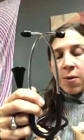So this is actually kind of in two pieces at the moment. Let's see if I can put it together while doing this live. You got a view of the baby. I'll put it down a sec. So yeah, we've got the bell and then the tubing that goes all the way up to the top. So again, this is kind of a longer one. I like the short ones when I'm listening on other people's bellies, but this is a long one.